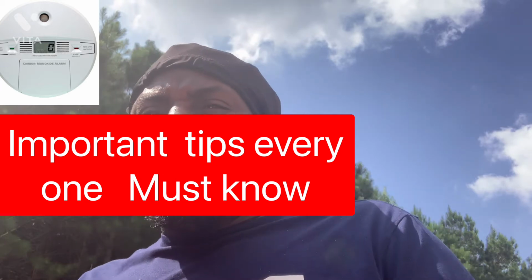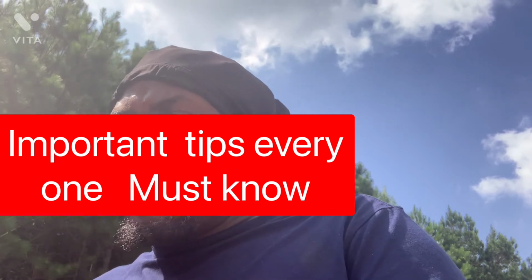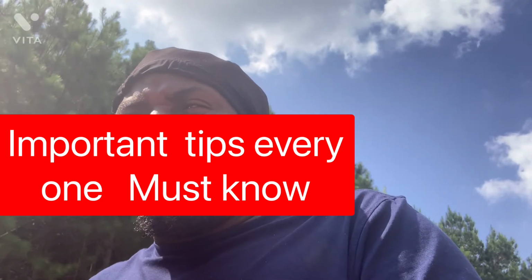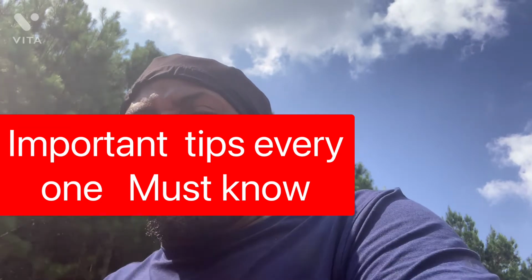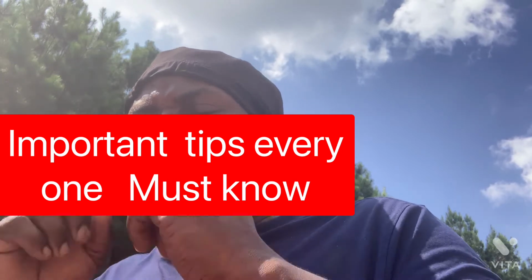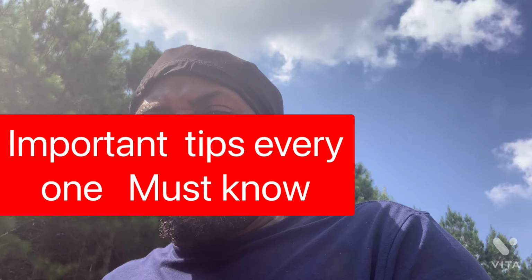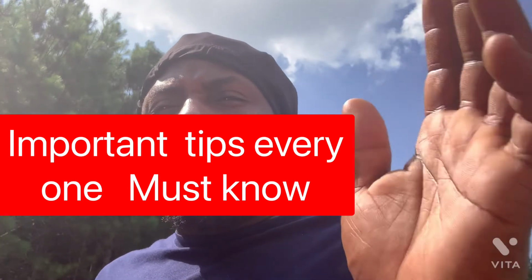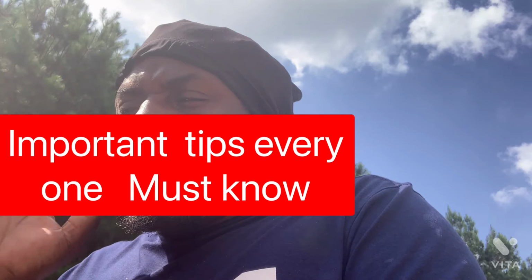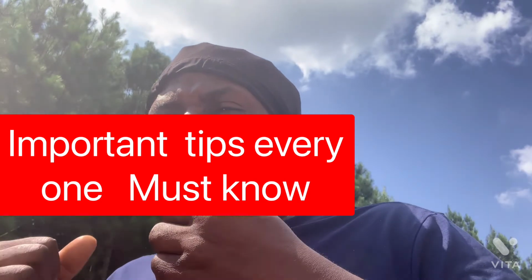Okay, the first thing I'm going to recommend is a carbon monoxide detector. Very important. In case carbon monoxide is inside your home, the detector can detect it and push off an alarm, so it notifies you that something is going on in the home that needs checking out. All right, so that is very important. These things can kill you. Carbon monoxide can kill you, so you need to make sure you check that out, because you need to be inhaling healthy air, oxygen.